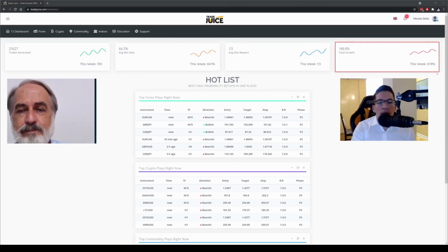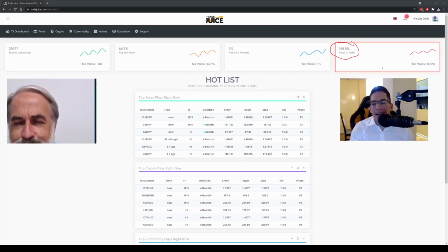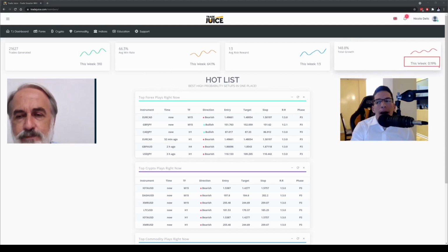So all the trades that we took, it's over 148% in profit, for over a year period. I'm more than happy considering the risk that we are using, because it's all been trading on my personal savings account, better to say retirement account. So I'm more than happy about that. And this week alone, we are up 0.20%.